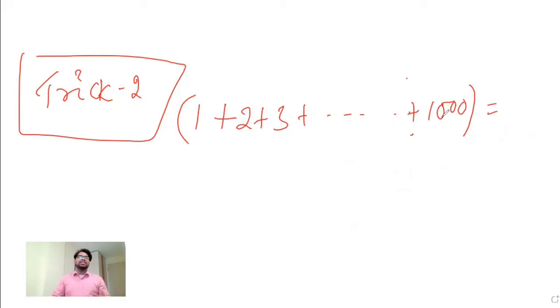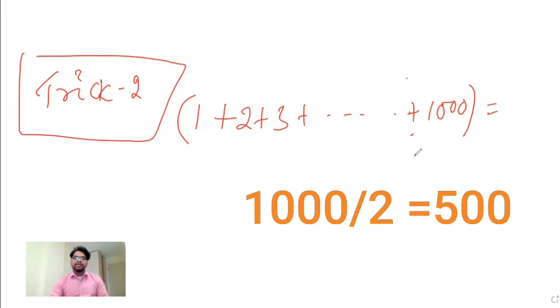It will take a really huge amount of time, maybe 2 hours using a calculator, adding number by number. Okay, 1 you have to add with 2, then 3, 4, 5, 6, 7, 8, 9, 10, 11, 12 until 1,000. So why can't we learn these tricks? These tricks will give you answers within 2 seconds.